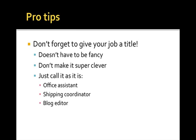And so let's move on to pro tips. First thing is, don't forget to give your job a title. It doesn't have to be fancy, it doesn't have to be super clever. Just call it as it is. Office assistant, shipping coordinator, blog editor. Include what the work is, office, shipping, blog, and what the person does, assist, coordinate, edit.